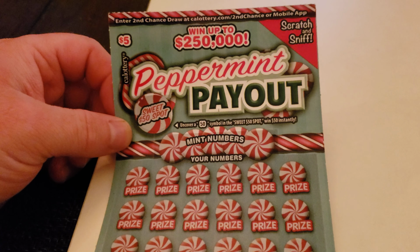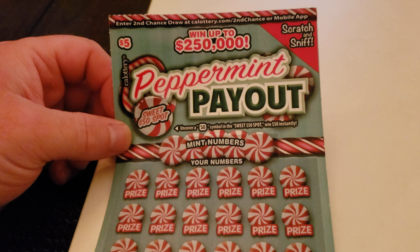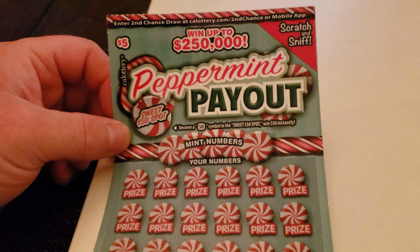New scratch by the California Lottery. This is Peppermint Payout, a $5 game with a top prize of $250,000. There is a bonus spot there. It says uncover a $50 symbol in a sweet spot to get $50.